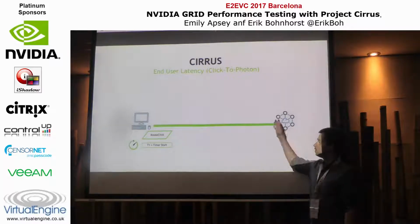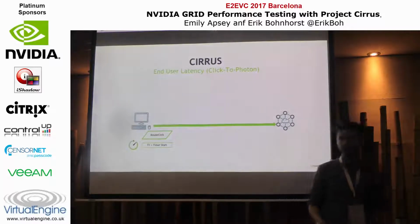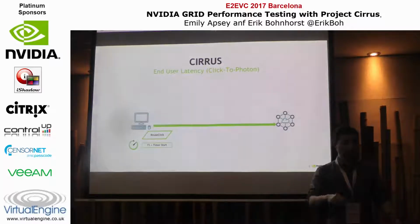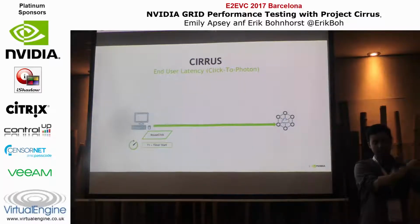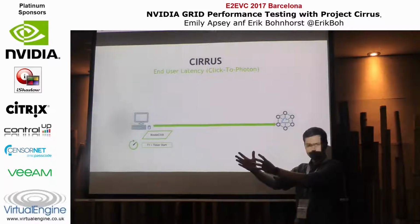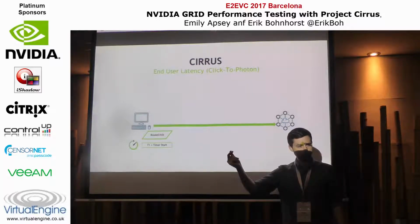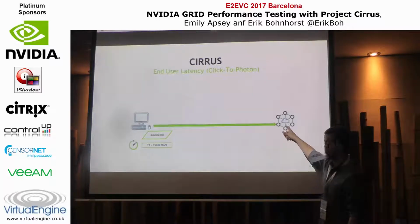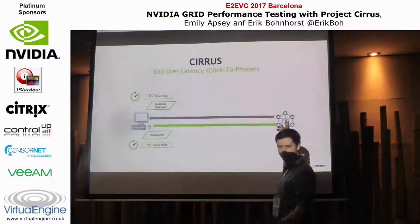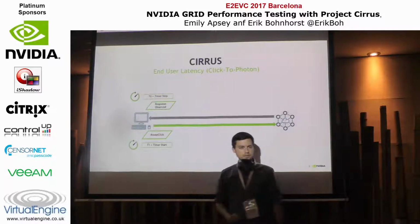So what end user latency does, we initiate a mouse click on the access device. We do this now through software in Cirrus. It clicks, and this click then goes through the client or the thin client, the access device. It's processed through the USB stack, sent over to the actual VM that is running the workload. It triggers something on the VM, in our case a PowerPoint presentation slide, so it changes the slide. The slide on the VM changes, and then the remoting protocol picks up the new frame and sends it back to the end user so that the end user can actually see the new slide.